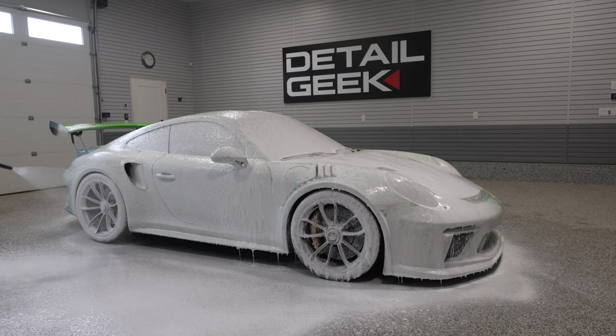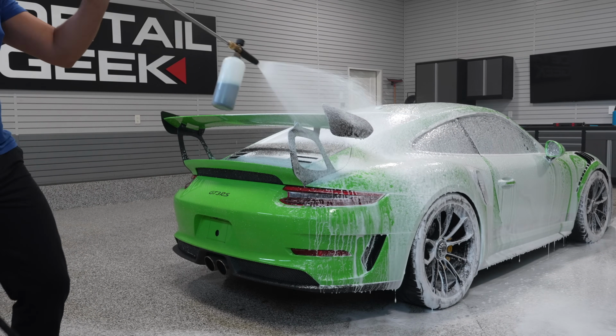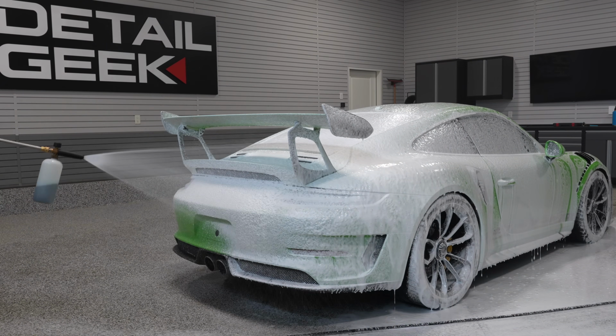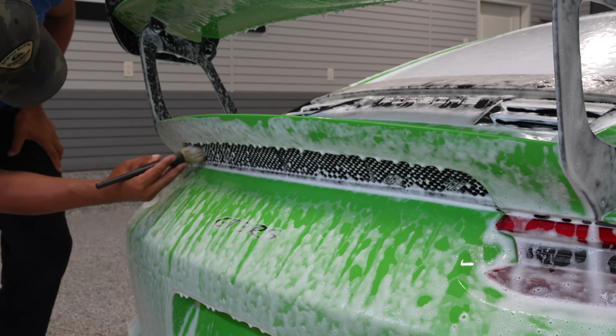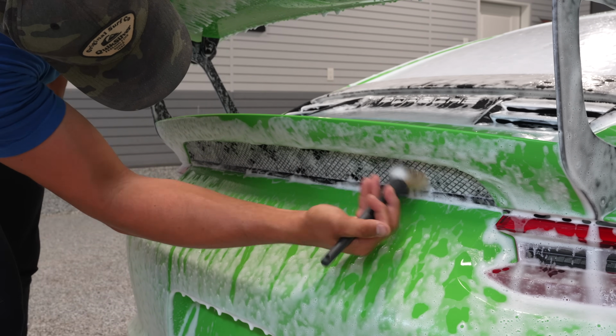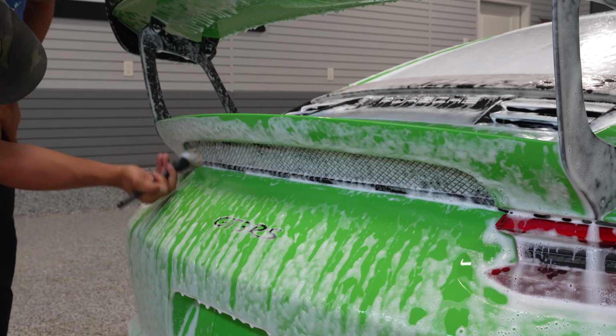Alright, well now that I've got the entire car covered in some nice thick foam, I'll use my boar's hair detail brush around all the tight spaces and crevices around the car to gently lift out any trapped dirt, and believe me, there were a ton of spots I needed to do this.